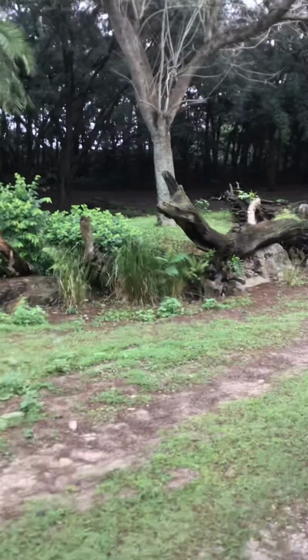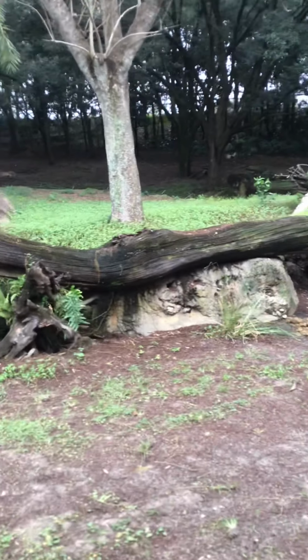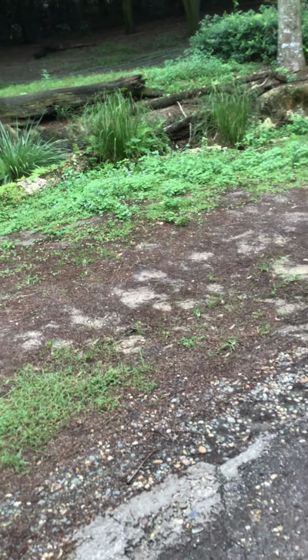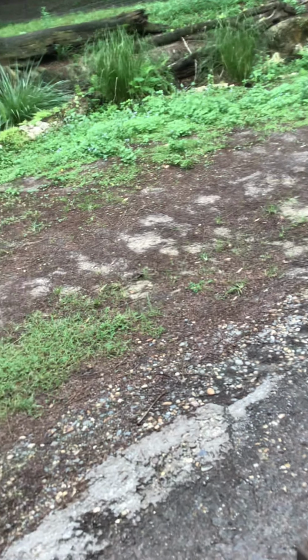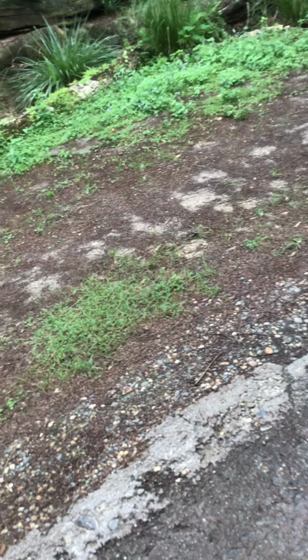There are a couple of cheetahs. One's moving about, one's lying on the ground. Now, cheetahs are the fastest land animals in the world. They can go from 0 to 60 miles per hour in just 3 seconds. It takes a lot of energy for them to be able to run, so they try to capture prey as quickly as possible before they get too tired to run.